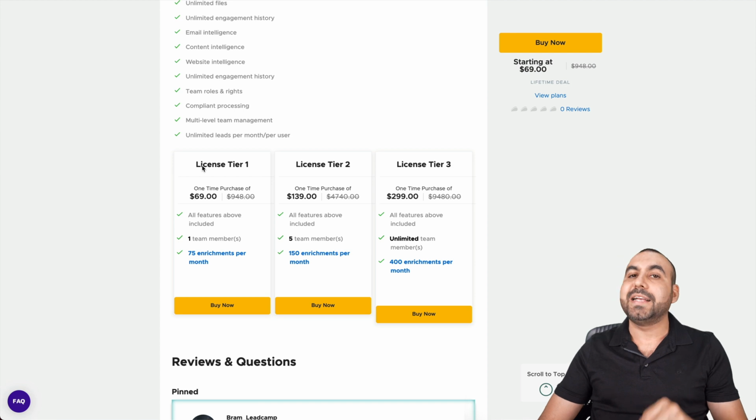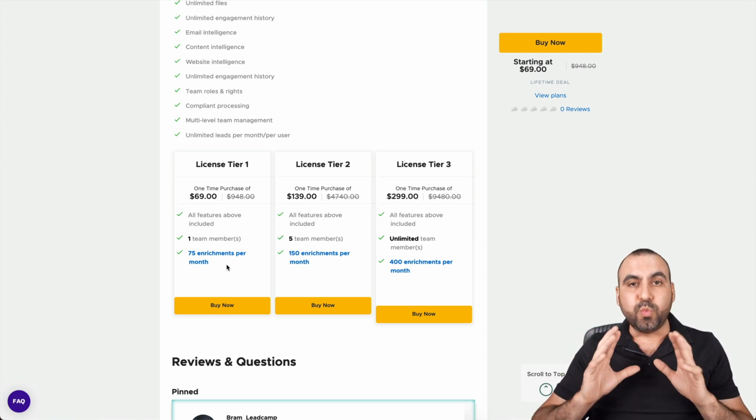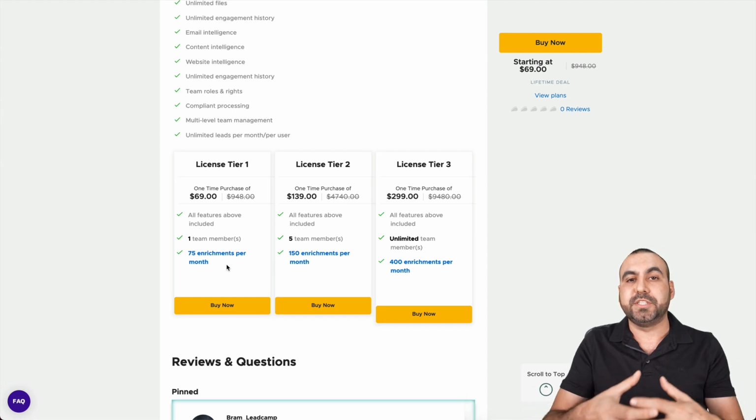Well, they're right here. License tier 1, there's one team member available on the first plan, so that means only you, and you get 75 enrichments per month. Now, what are these enrichments? Well, that means that if you want to find out more about a company, you use the enrichment and it grabs the information for you.